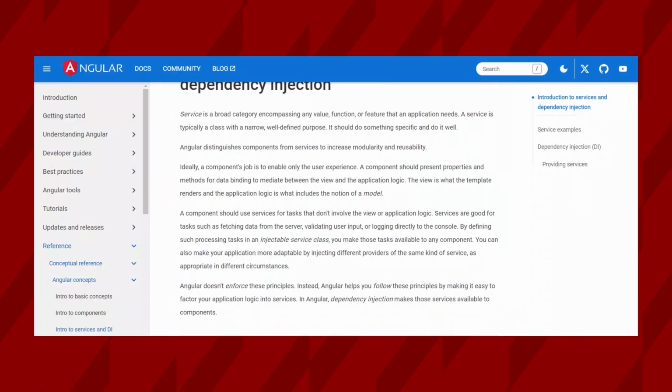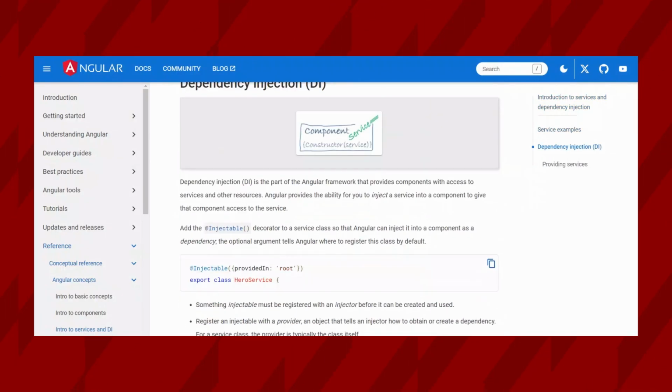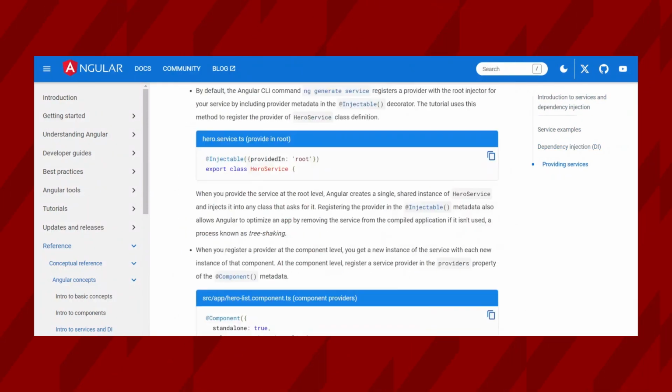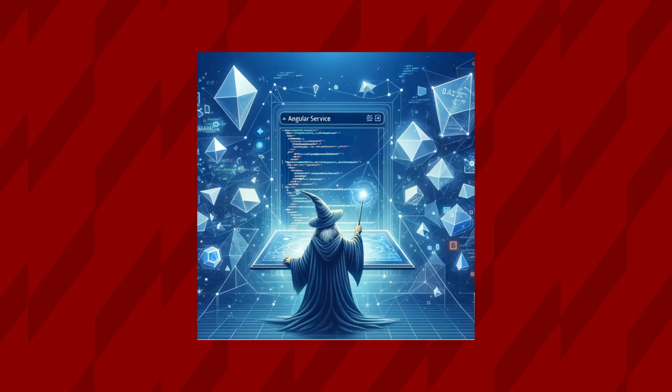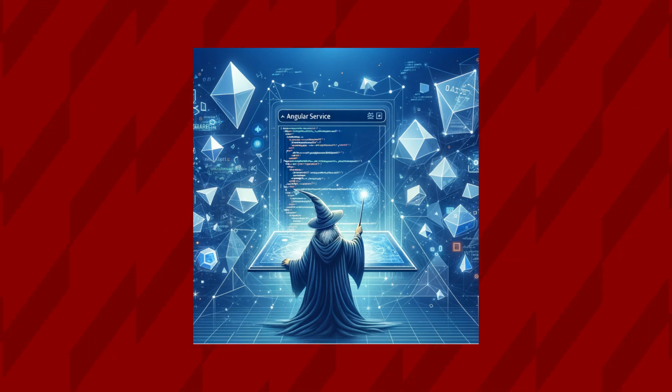Today we're putting the spotlight on Angular services, the hidden power players of Angular apps. Angular services. Think of them as the behind-the-scenes wizards of your application. They're quietly doing the heavy lifting, ensuring everything ticks along perfectly.